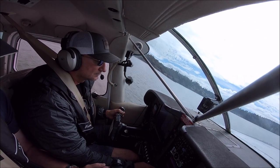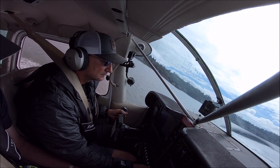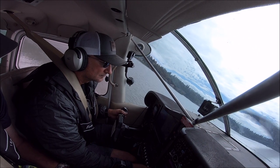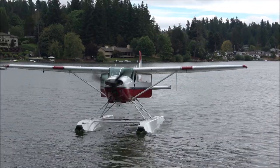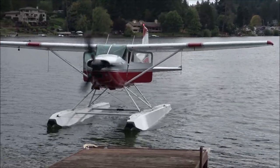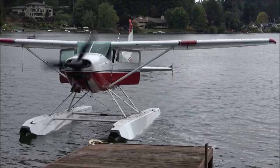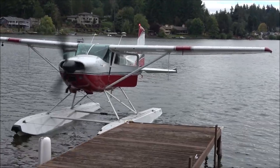We did some step taxi back to the house where we started from. Getting back to the dock, I am using the reversible propeller as a brake to do the docking.